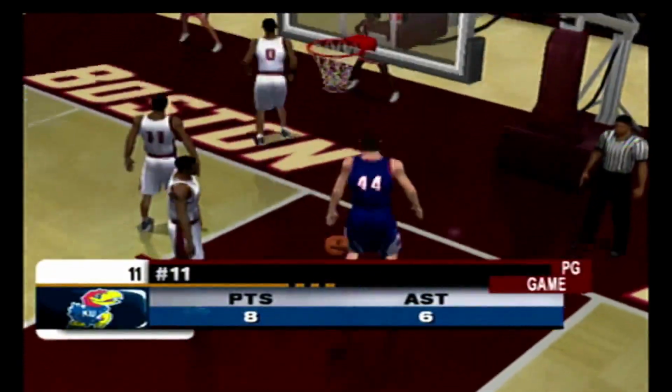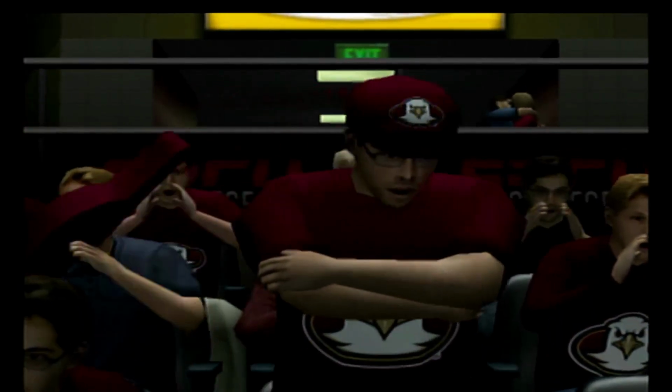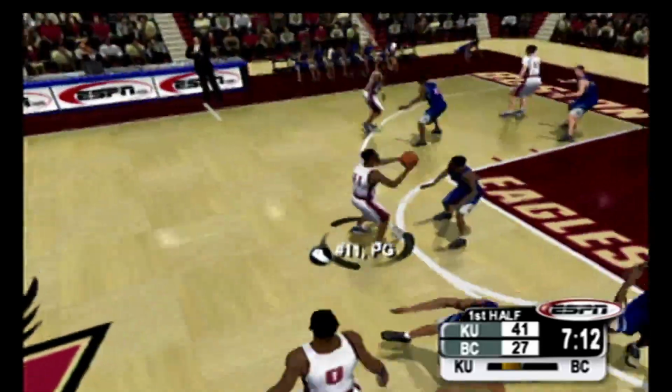Very alert to find the opening. How many assists is that? That's 6 for him now, Mike, and he's finding the open man. And credit to his teammates, because when they get his passes right in a shooting alley, they're knocking down those shots and racking up the assists for him.